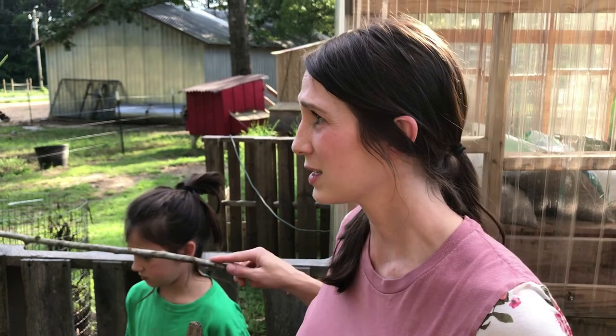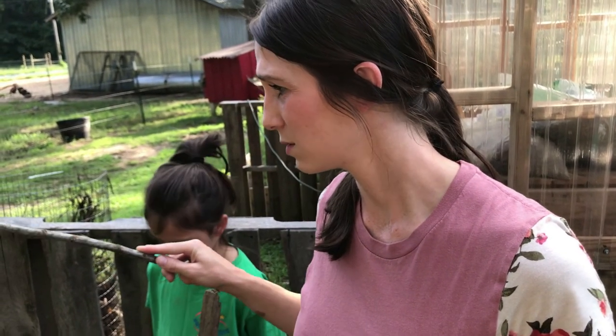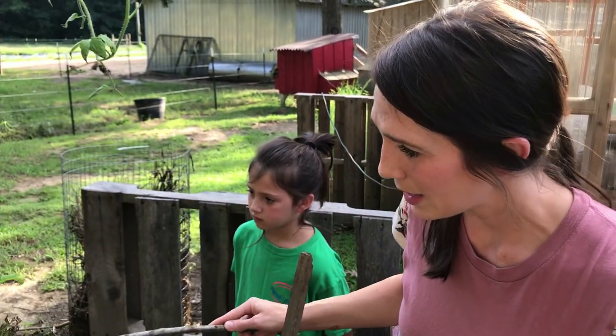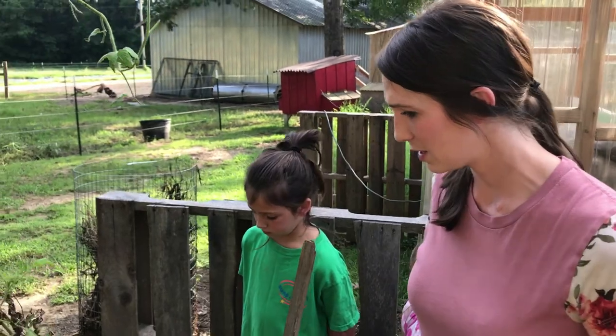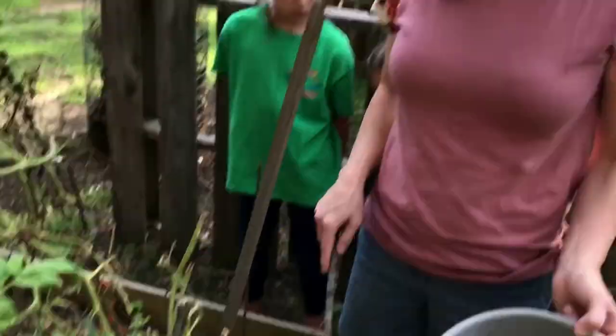I see a caterpillar too. Well, he's not up. Honestly, I was thinking. Look at that pepper. It's a beautiful pepper right here. I was thinking. There's one right here.